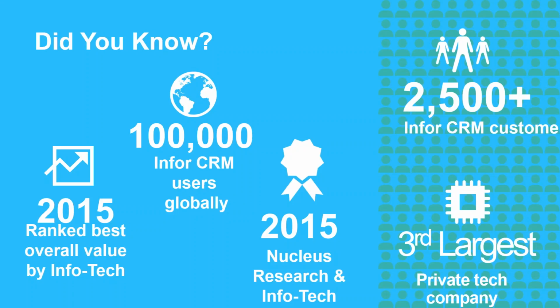Just a quick overview, one or two slides that I want to run through, and then we'll actually really jump into a demonstration. So Infor has been around for a long time.